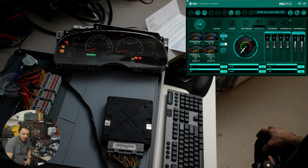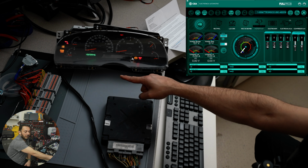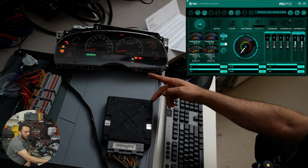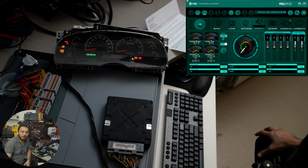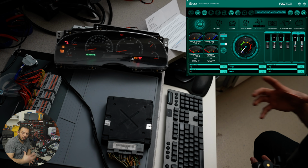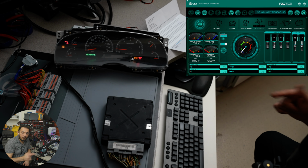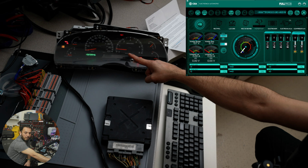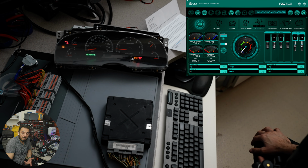There is good communication between the cluster and the computer, because I can see mileage. The numbers 132,394, those actually are the mileage of the cluster, not his vehicle. But that means that there is good communication between the cluster and the computer. Okay, you see now it's running. Look at the RPMs. We have RPMs in the cluster, and we have coil firing. But it took a very long time.